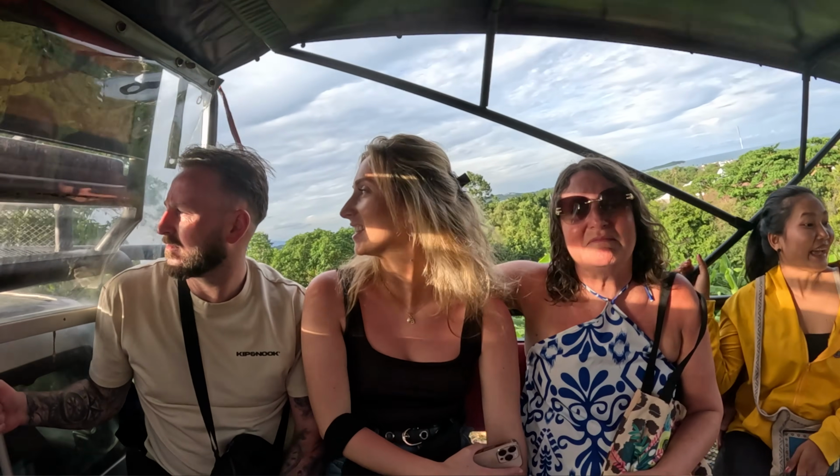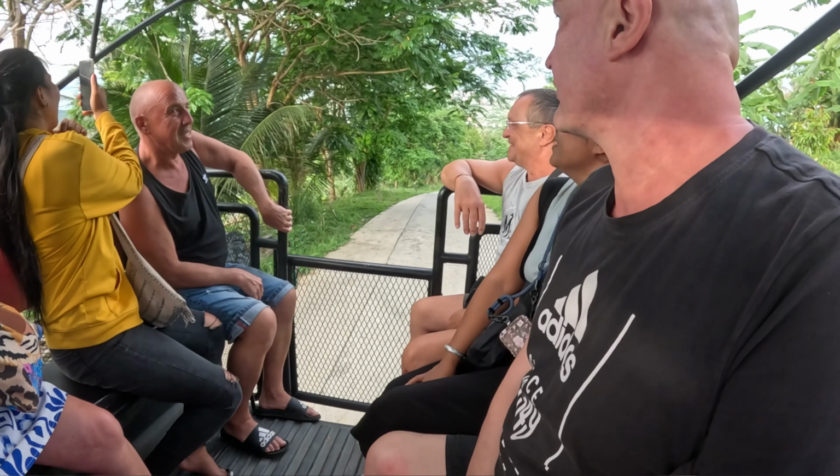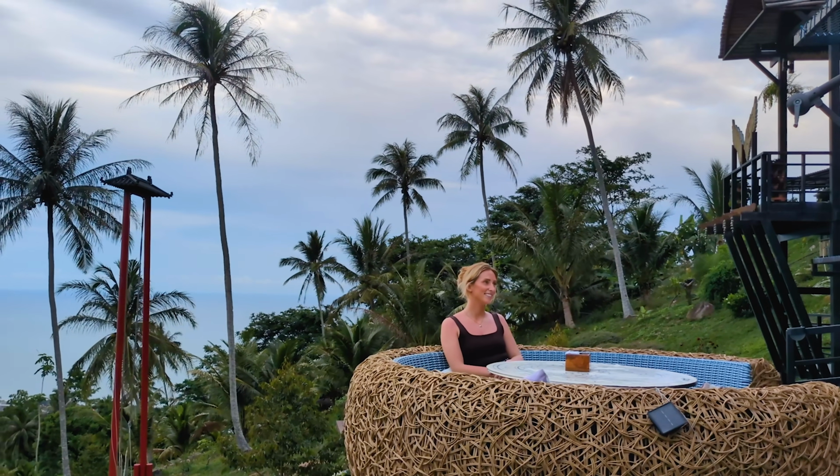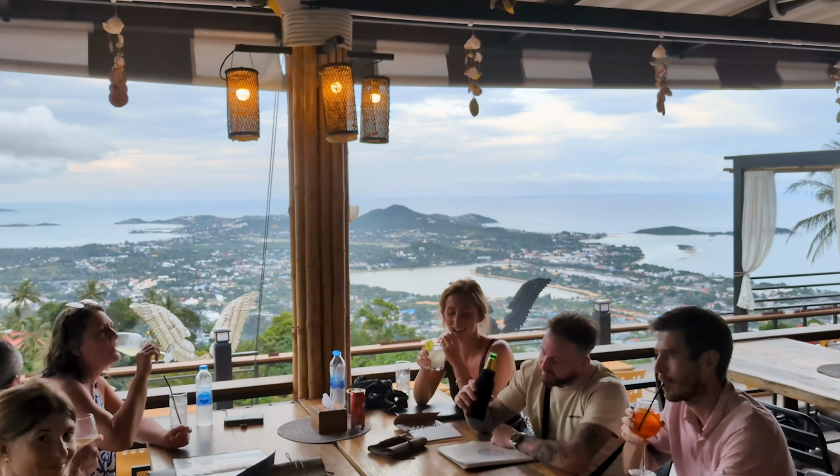The road is steep and narrow, so most places offer a pickup service from the base, usually from the Roof car park, and they'll shuttle you up in a 4x4. But once you're at the top, you're rewarded with some of the most breathtaking views in Thailand. Perfect for sunset, and perfect for the final meal on the island.